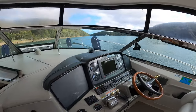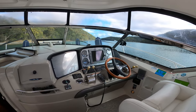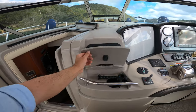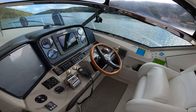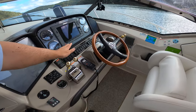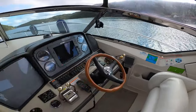The instrumentation, yeah, it's more than adequate. We've got a large E120 screen with chart plotter at the helm there. There's space for another screen just there. I know all the Yanks love to put as many screens as possible. There's a glove box just there. Drink holders dotted all around the boat. And when you drive this boat, you're really going to learn how to drive a boat because she's a stick shift. What I mean by that is we've got the shift on port side and the throttle on starboard side.